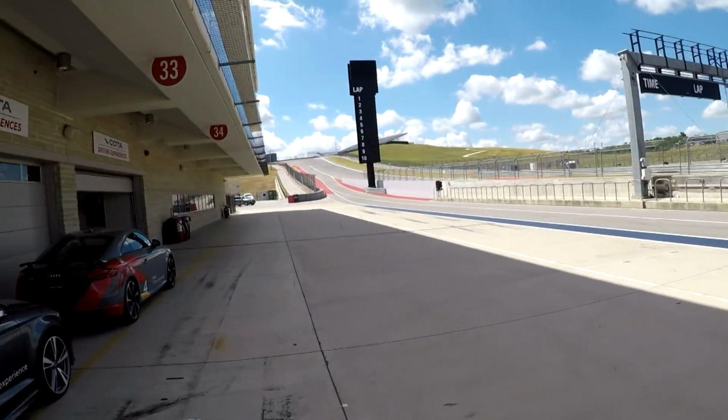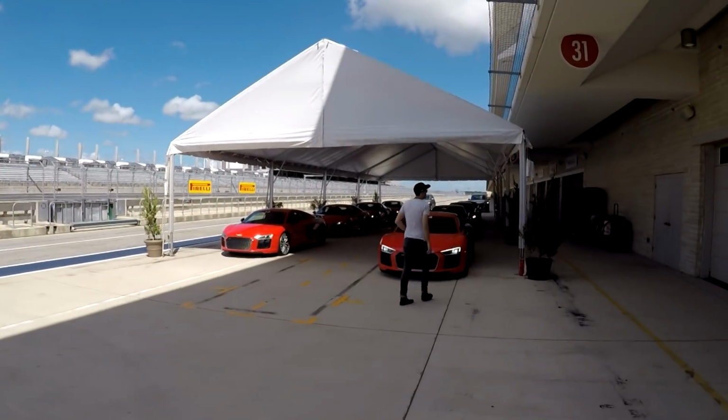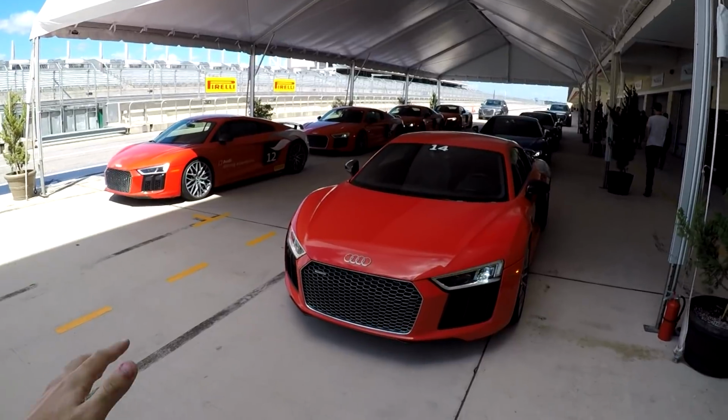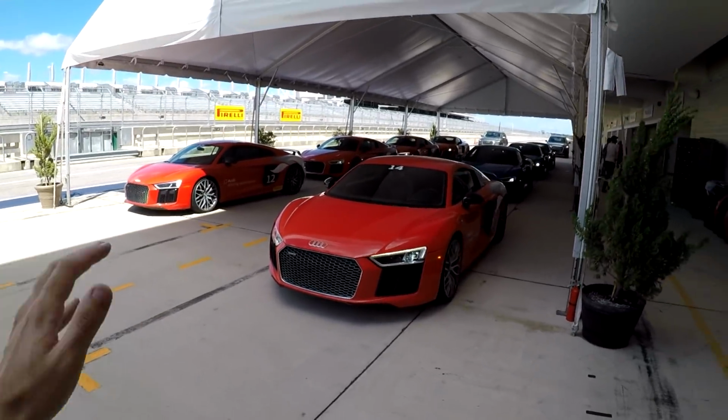Today we are out here in Austin, Texas at Circuit of the Americas, which is a Formula One racetrack. Just take a look around and look at how cool this is. Oh, what is that? A bunch of Audis? So check this out. This is a big group of Audi R8 V10 Pluses that we will be taking out on track here at Circuit of the Americas for the afternoon.